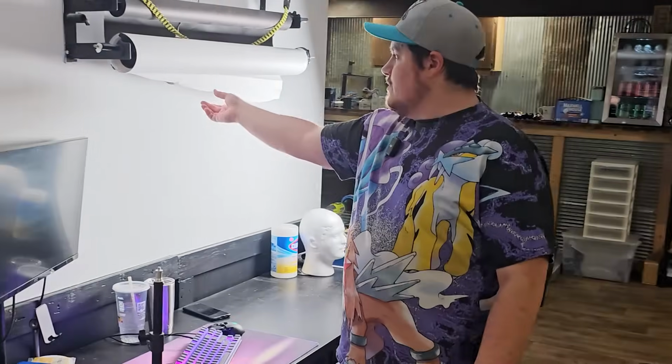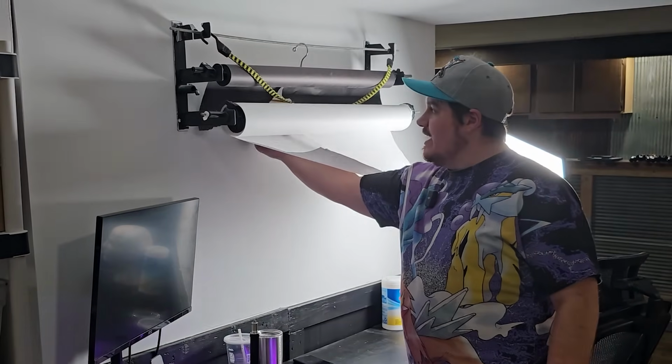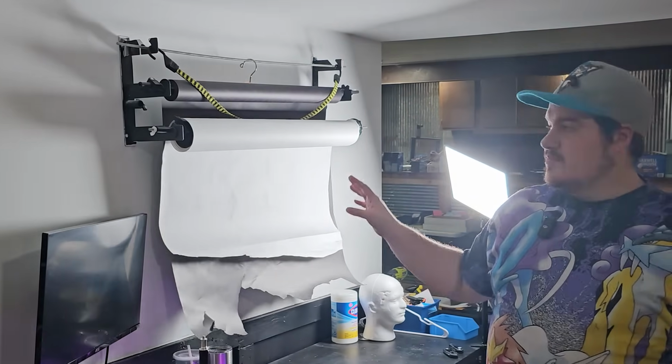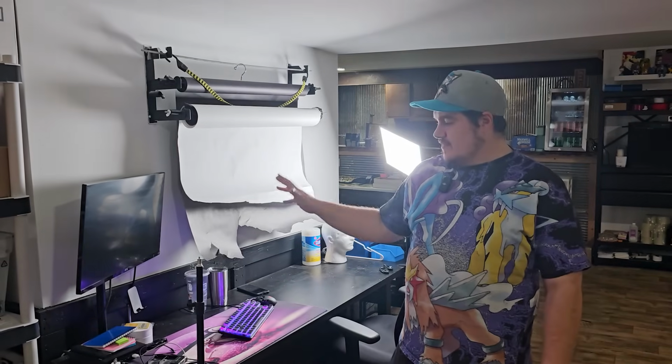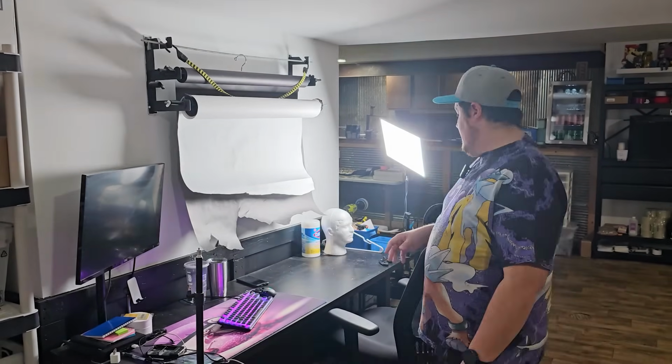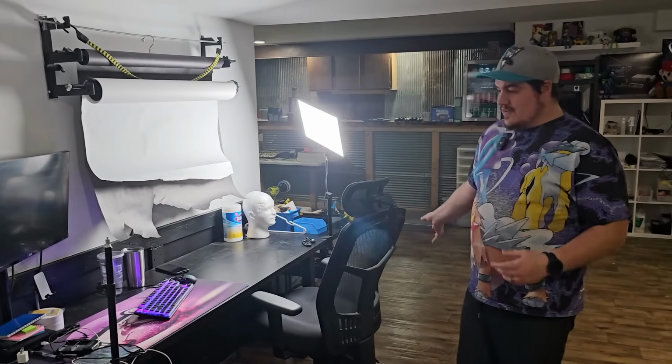So we have paper roll, we have black and white. I don't use the black as much, but it's pretty good for like white items. They don't show up very well on the white. Computer for actually listing the item. So basically the process is we have a bin of unlisted stuff.